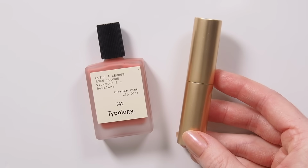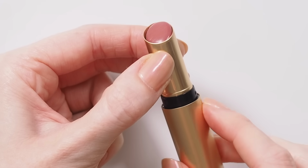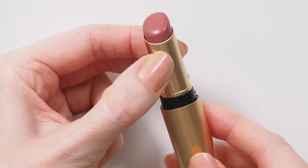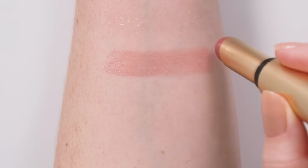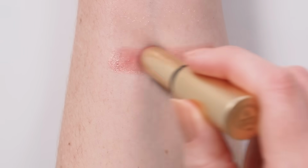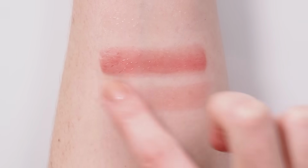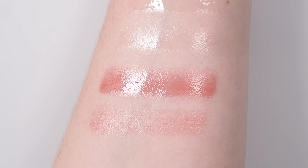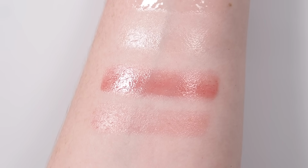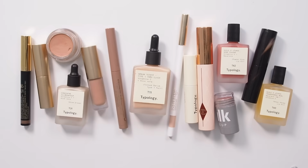Regular viewers will know my end of year favourites videos are inevitably a summary of enhancing my natural lip colour tones, and one of the top products still in my bag from last year is Lisa Eldridge Balm Embrace in Epanouie. Balmy, buttery, melts into the lips in a natural medium pink with soft shine. Both of these formulas make me feel polished and put together, but sheer and subtle equals low maintenance, which we love. There you go. I hope you enjoyed this updated look at some beautifully barely there picks.